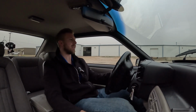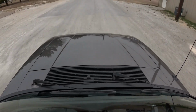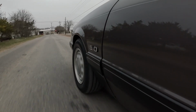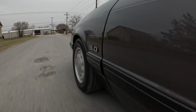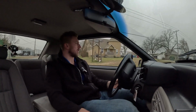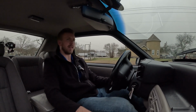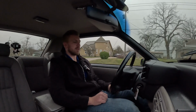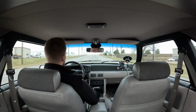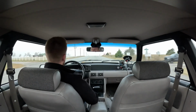Today we are in my 1990 Ford Mustang LX hatch with 51,000 original miles. Alright, so again we have a 90 Ford Mustang LX hatch. This is a Carfax verified 51,000 original mile car, no accidents or damage ever reported, and it's really more of a stock style Mustang than anything, with a couple very minor modifications.